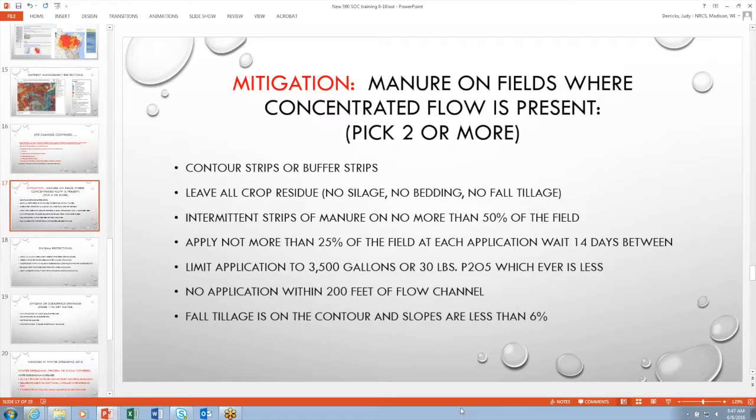Leaving all crop residue, meaning no silage, no bedding, and no fall tillage, is one other opportunity to mitigate, to slow water down, and to prevent runoff. Intermittent strips of manure, no more than half of the field covered. So in other words, you're not applying the entire field, but only half the field, and you're leaving strips in between each application. Applying no more than 25% of the field at each application and then waiting 14 days between applications. In other words, you're alternating your field as you're applying, is a mitigation.